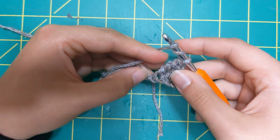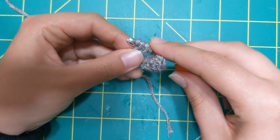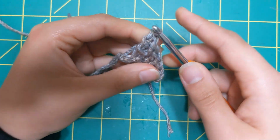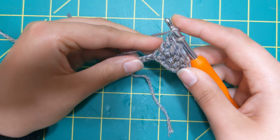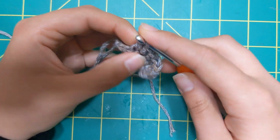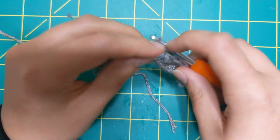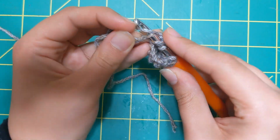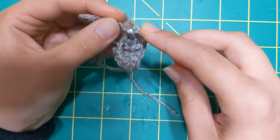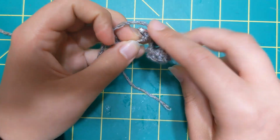So my next stitch will be a treble. So yarn over twice, pull up a loop, 1, 2, 3. My next stitch will be a double, so yarn over, pull through, 1, 2. My next stitch will be a half double, yarn over, pull up a loop, pull through all 3 loops at once, and then my very last one here will be a single crochet.